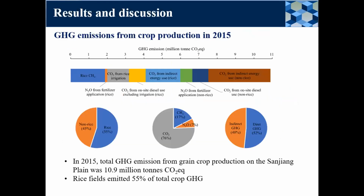This is the greenhouse gas emissions from crop production in 2015. You can see the rice and the non-rice percentages, for example 45% from the non-rice production and 55% for the rice system. And also for the energy use, indirect greenhouse gas is 48, and almost the similar, direct greenhouse gas emissions of 52.